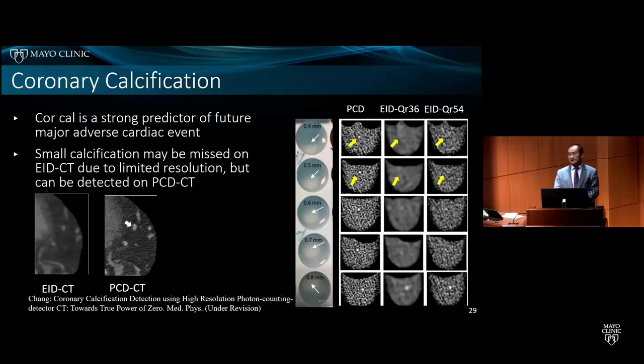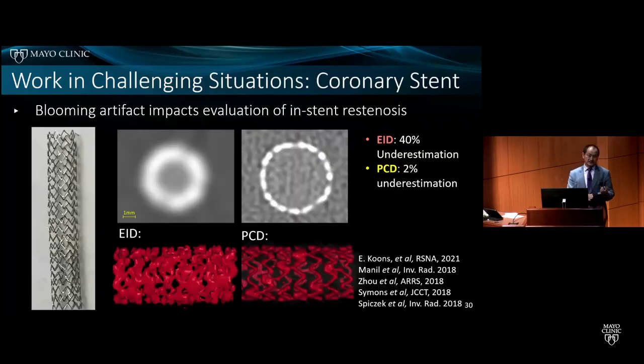Similarly, for coronary calcification, this is the work by one of our fellows, Xiao Jie, in the audience. We try to detect coronary calcification, which is a strong predictor of cardiac events. On the EID images, sometimes we don't see calcification, because the calcium is narrow. We just don't have enough resolution to see them. With photon counting, we expect to see more of the small calcifications.